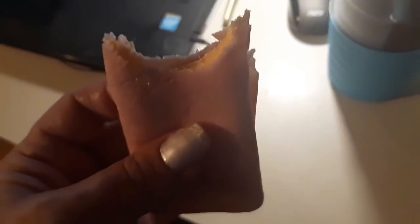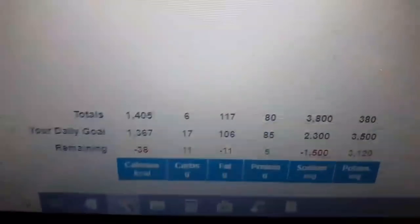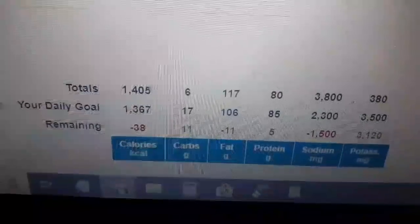2 of them, sorry. The calories for all that were 1,405 calories, 6 grams of carbohydrates, 117 grams of fat, and 80 grams of protein. Pretty good day.